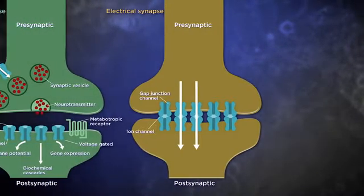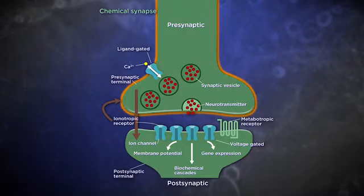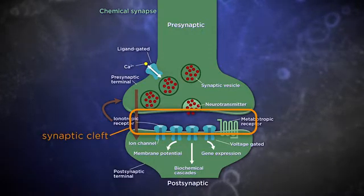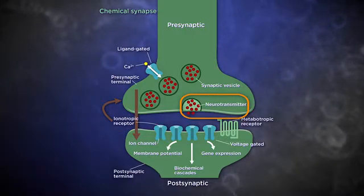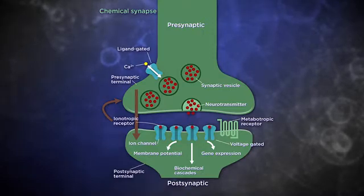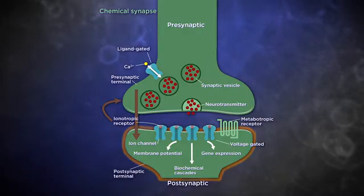But in many signals passing from neurons, there is a physical gap that the electrical signal cannot cross between the axon terminal of the neuron and the target cell. This gap without a connecting junction is called a synaptic cleft. At this point, the axon terminal will release chemical signals called neurotransmitters that diffuse across the synaptic cleft and bind to receptors on the next cell to pass on the message. The cell on the receiving end of the synaptic cleft is called the postsynaptic cell.